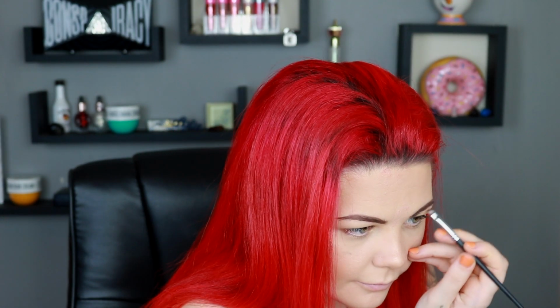Okay, so you can see that that one's sitting higher. That's because my brow sits higher. But this gives me a chance to show you what to do if the stencil slips or it doesn't quite sit right. You can go in with the powder and just use it like a normal brow powder. So you do the bulk of your brow with the powder and then kind of fix it with that.